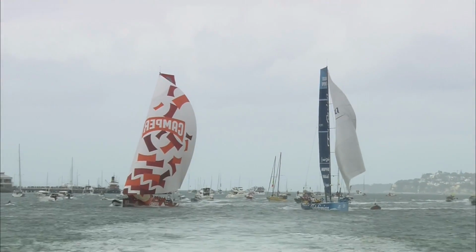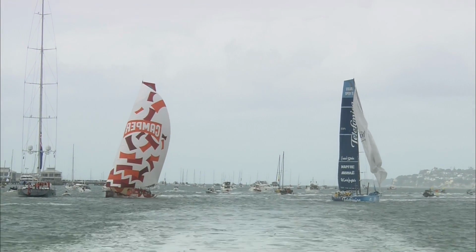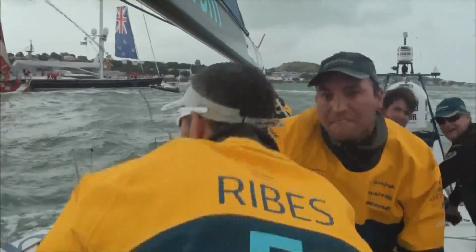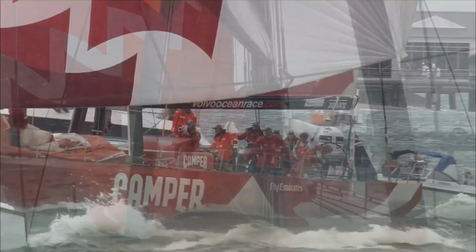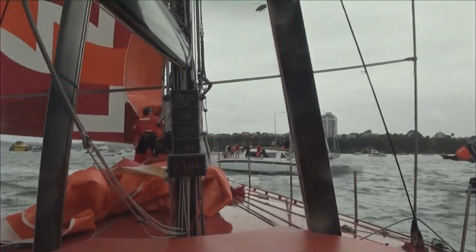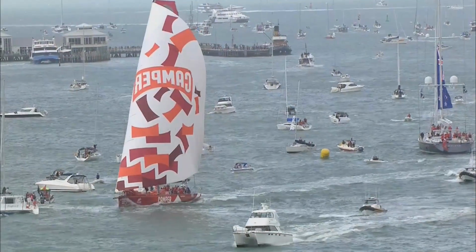So all action here on the Waitemata Harbour in Auckland. You can see why it's called the City of Sails, because there's so many boats out there, and Camper being chased into the spectator fleet. And they'll be looking, all the spectator craft, of course, know that they're going to be doing a loop. Oh, right, this is right into the fleet, into the spectators. And you know what, Martin?